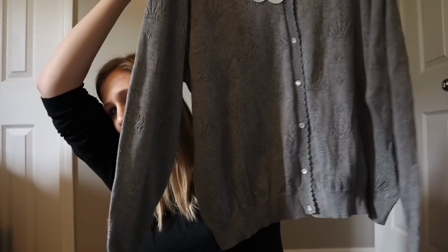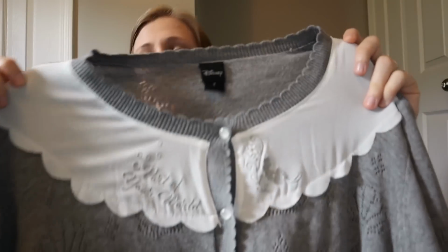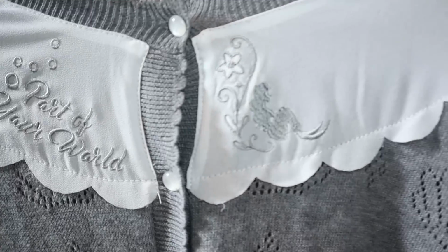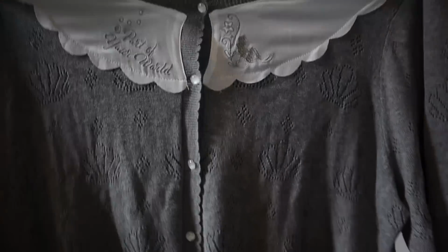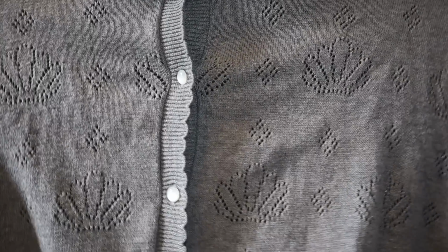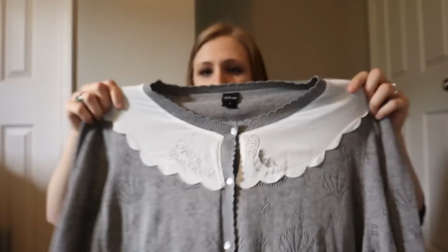It's a cardigan, but it's Little Mermaid, so I can show you up here on the collar. It has a little silhouette of Ariel, and then it says Part of Your World with a scalloped edge, and like I said, all of this detail here is a shell knit detail, so really super cute. Size 3 again, so it's that 3X size, and I've got this listed for $40, and like I said, I'm trying to hold out for somewhere between $30 and $35 for this.